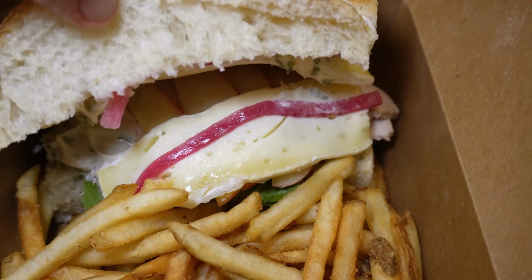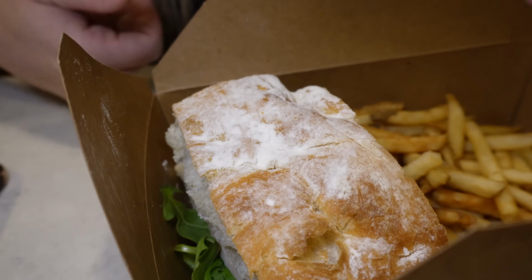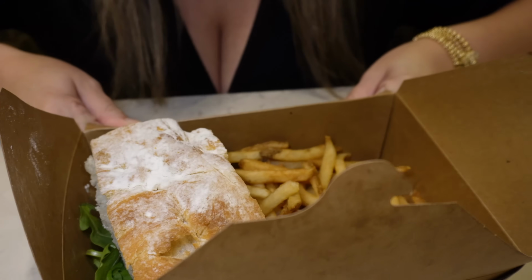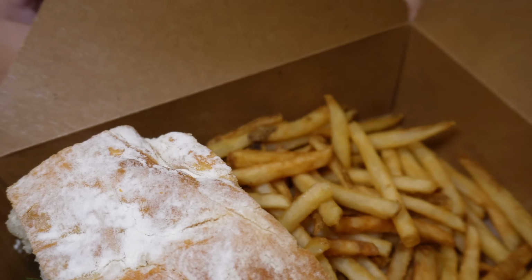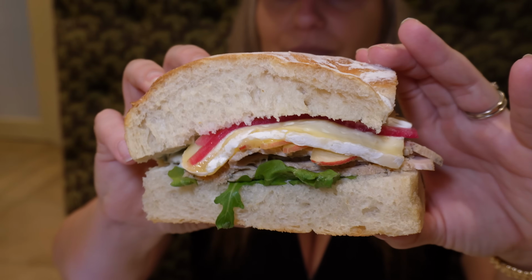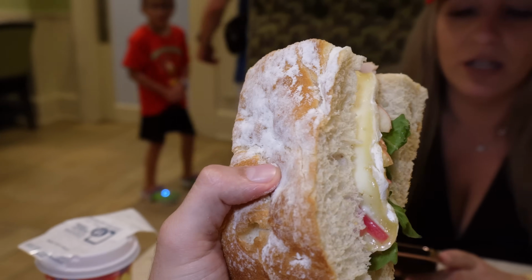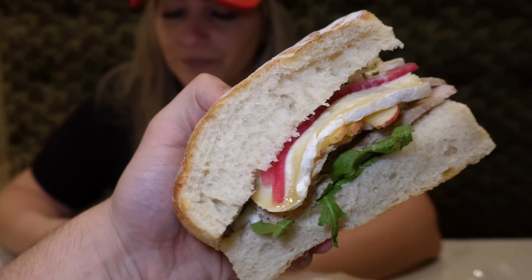Sam, you got the turkey sandwich. It looks like it has some specialty bread on top. There's some brie cheese, and these french fries I think taste just as good as the french fries you can find over at the Cake Bake Shop. It's a house-made ciabatta, house-roasted turkey, brie, apples, herbed aioli, and arugula. And this sandwich is half the price of the Cake Bake Shop.